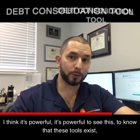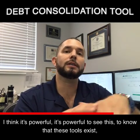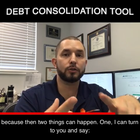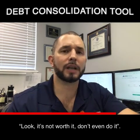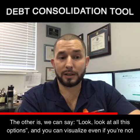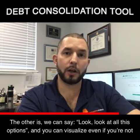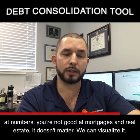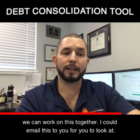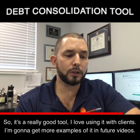I think it's powerful. It's powerful to see this, to know that these tools exist, because then two things can happen. One, I can turn to you and say, look, it's not worth it. Don't even do it. The other is we can say, look at all these options. And you can visualize, even if you're not good at numbers, you're not good at mortgages and real estate, it doesn't matter. We can visualize it. We can work on this together. I could email this to you for you to look at. So it's a really good tool.